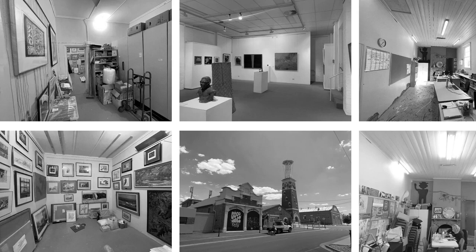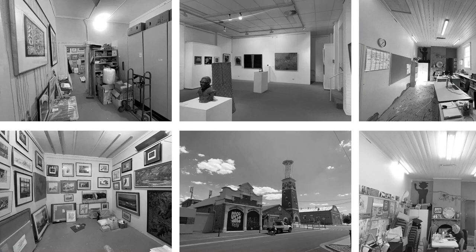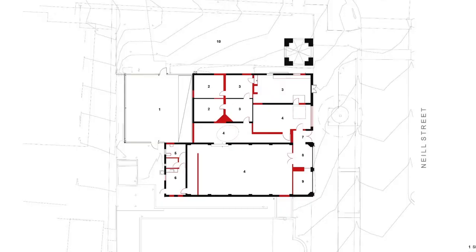So it's the old 1861 fire station, which is a really beautiful building, but inside it was a total mess. It was just like Maryborough. It wasn't really working very well. It was just countless really bad renovations, as you can see. So what happened was that we were employed to turn the building into an art gallery.